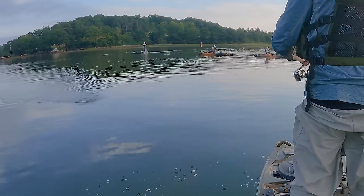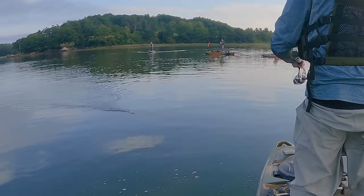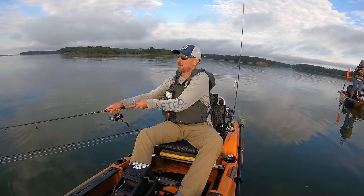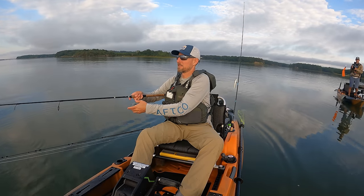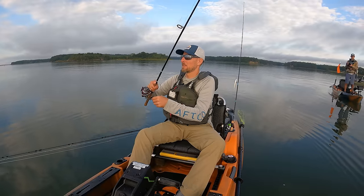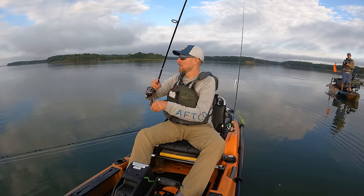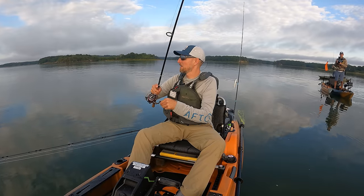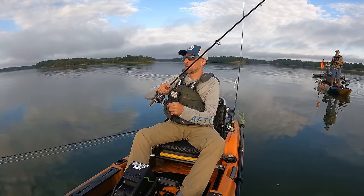Is that a classic Zara Spook? Yeah, what is it? Cotton Cordell? I don't know if you can see it from there, but that seam I was talking about, you can see it setting up. Yep. It's like the fish kind of follow that around.